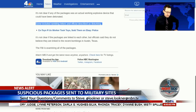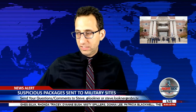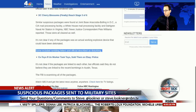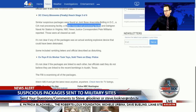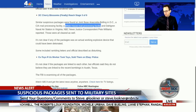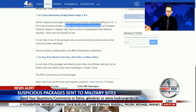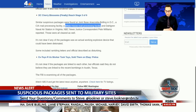Wow. So anyways, if you have thoughts on these suspicious packages sent to military installations, and we should point out, one was found at the White House. Now look at this: White House mail processing facility. That would suggest it's intended for the White House, isn't it? So maybe one of them was sent to the White House, because it says one of them was found at the White House mail processing facility.